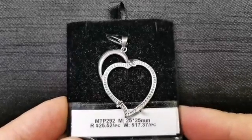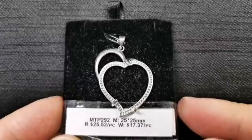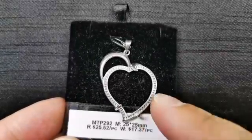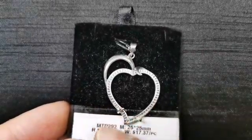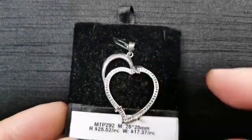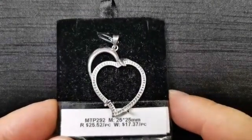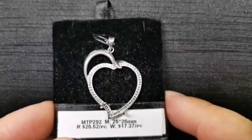MTP 292 for a more or less 25 millimeter heart, although it's not a straight heart where both sides are the same. One side comes down and one side curves outside, almost like it wants to be a paisley. Retail price is $25.52, and the wholesale price is $17.37.